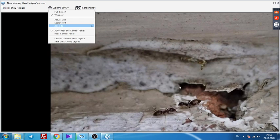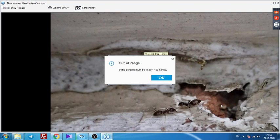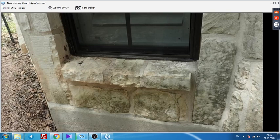And my wife noticed that ants were in the house, and I usually get in trouble when that happens, because I'm supposed to be the entomologist to take care of those things.